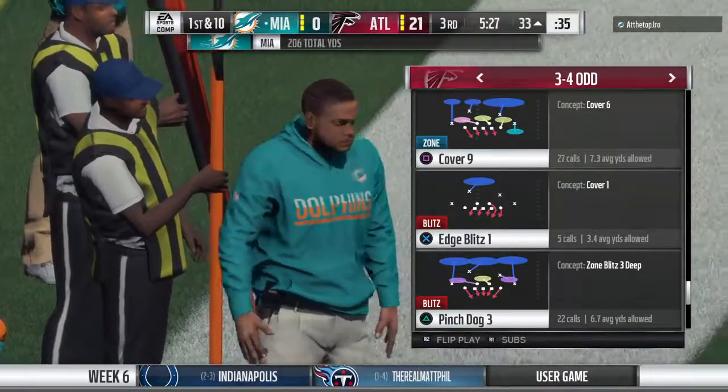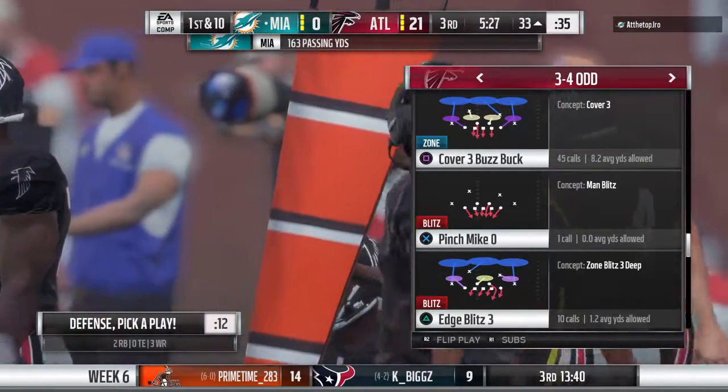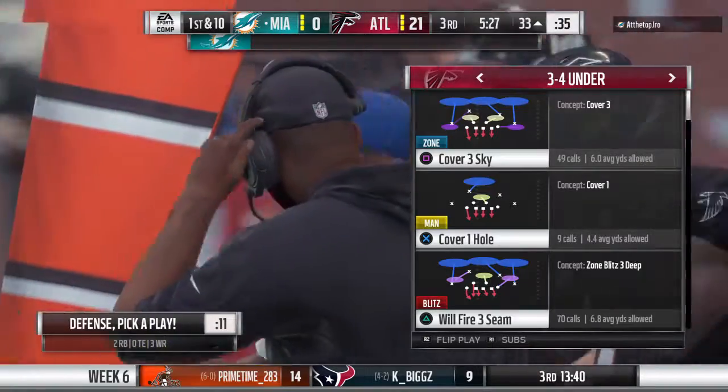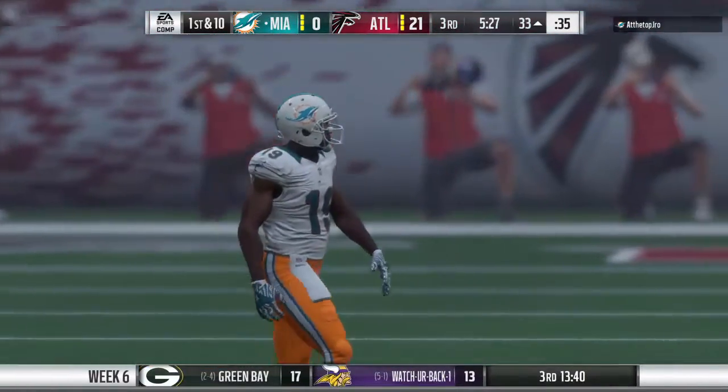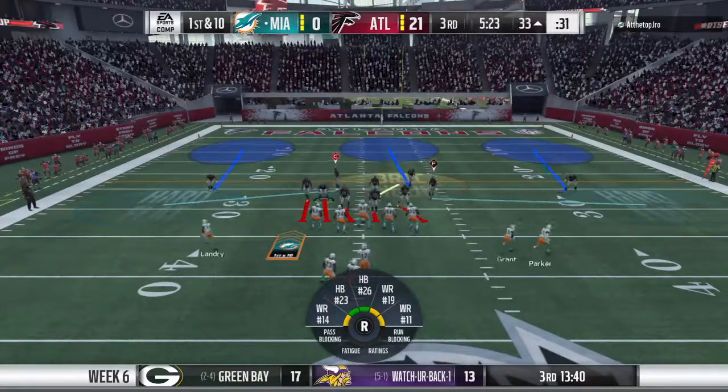We talk about mobility on quarterbacks all the time. Here's where it really pays off. Able to move, evade, and is accurate throwing on the run and picking up a first down. So here we go, 1st and 10 now.